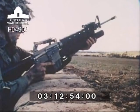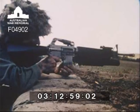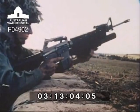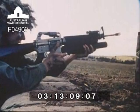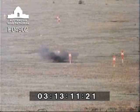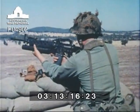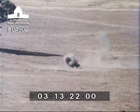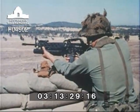The 40mm M203 Grenade launcher provides additional firepower to the rifle section. It fires high explosive, which has a casualty radius of 5 meters. A high explosive dual-purpose round can be used with great effect to 150 meters against hard targets such as bunkers and light armor, and to 400 meters against area targets. Illumination rounds are also available.